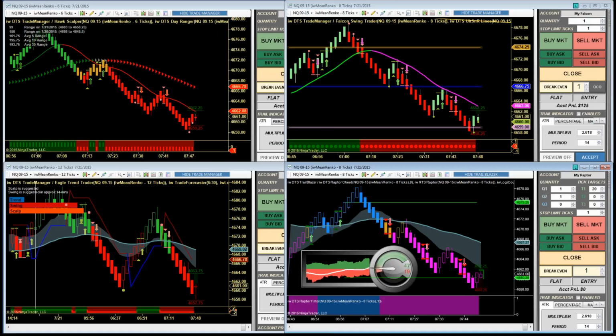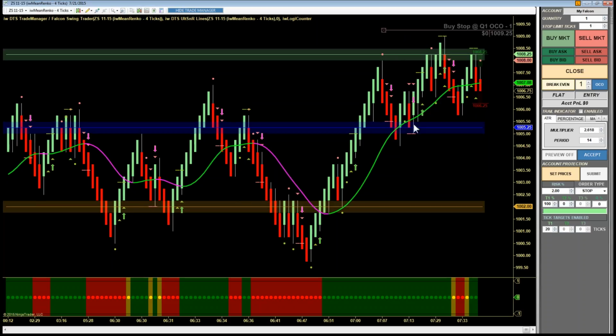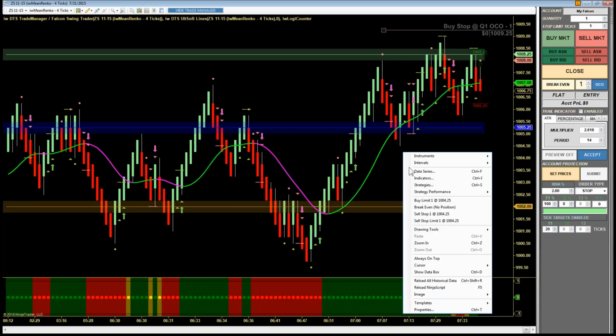I'm watching my soybean chart here, which seems to be stuck after its earlier move higher. We're kind of stuck here between this resistance and the primary resistance. I'm really thinking about throwing an OCO order in here and just buying a breakout higher and selling a breakout lower.